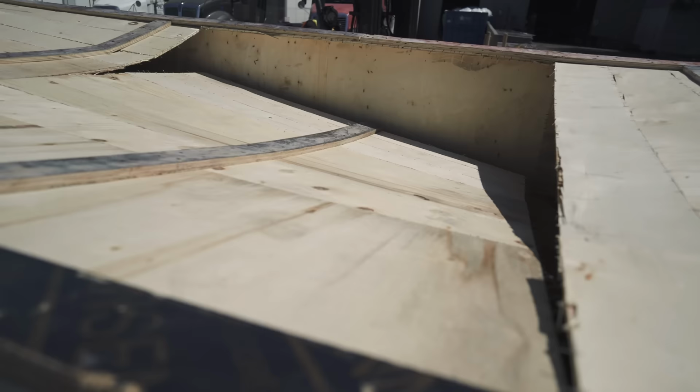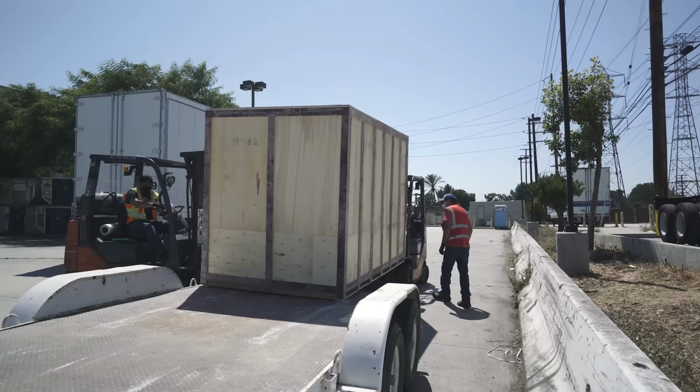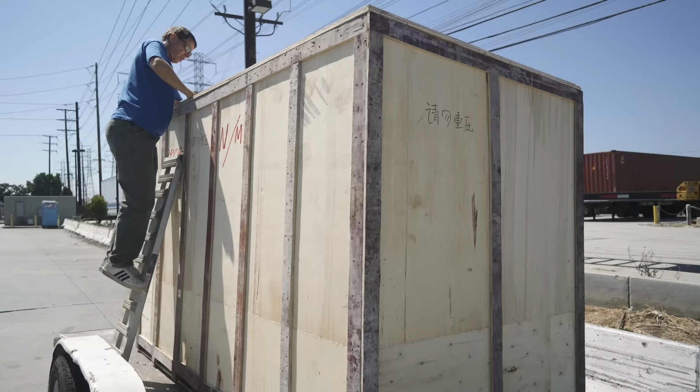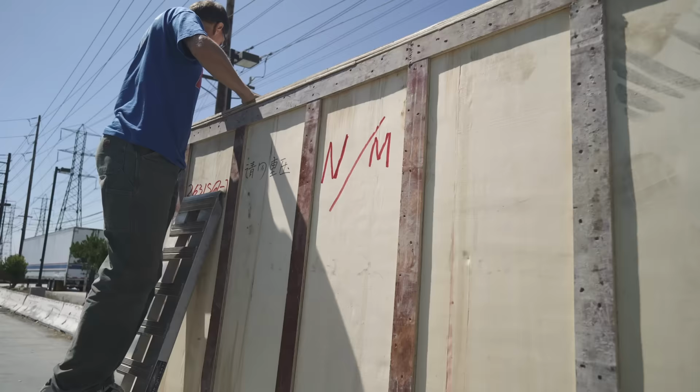Let's see what we got. It's a completely wrong car. Not even close. Oh my gosh.